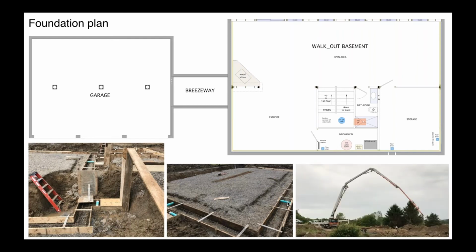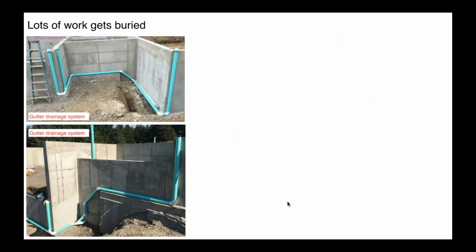And here's how you get concrete from a concrete truck in the driveway to just over 100 feet away. That aerial boom was able to place the concrete in those footings. There's about 25, 26 yards of concrete in all the footings. So that's part of the project. Obviously, that's all covered up, but it's hard work.